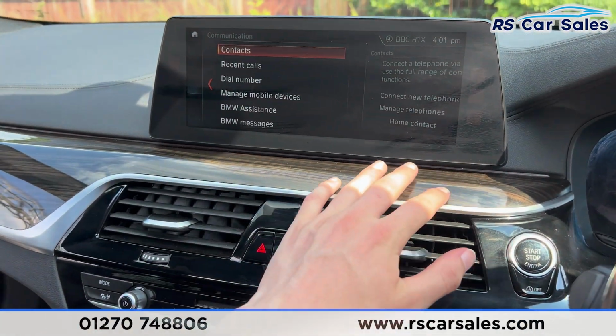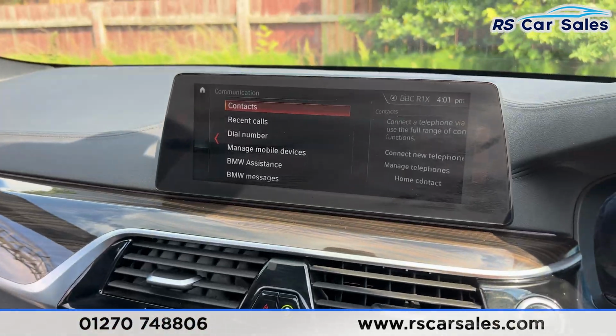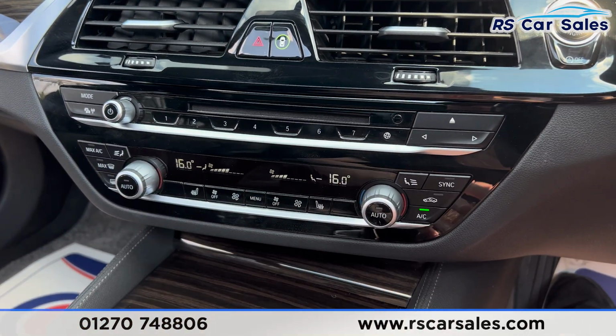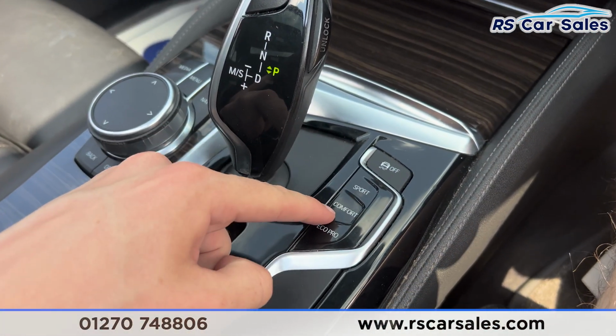Further down, you'll find the wooden effect trim across the dash, also across the doors. Really nice. It's also down here in the centre. We have the intelligent safety system, making it a safe vehicle to drive. We also have the dual zone climate control for the front passengers, heated seat buttons either side, and the ice-cold air conditioning. We have the automatic gearbox with the different drive modes.